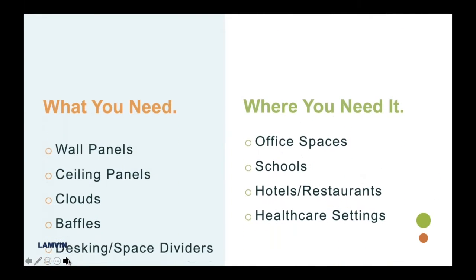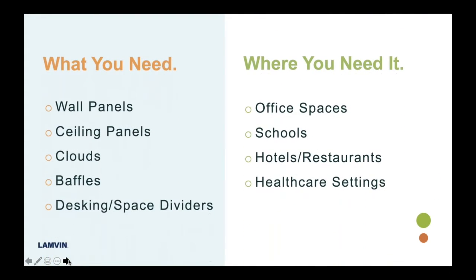Please take a look at both sides of this slide carefully, as we will address applications in two different ways. On the left, the more typical applications we are asked to work with designers on in a solution-based consultative manner. And on the right, the product categories or applications we suggest to address acoustic issues within those spaces or projects.